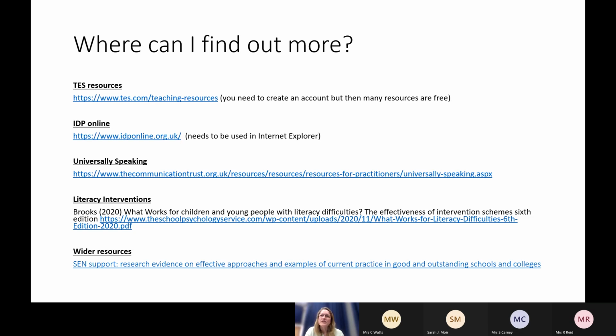Universally Speaking can be helpful. So this is more around language development, which of course links very much with children that might have dyslexia. But the reason I'm sharing that with you is it actually outlines what you would expect to see for children that are typically developing their language skills, what you'd expect to see for an 11-year-old, for a 13-year-old, for a 15-year-old. So it tells you where you would expect to see their language development, so that you can see if there's any areas that are challenging for that young person, and maybe that there needs to be further support around that.